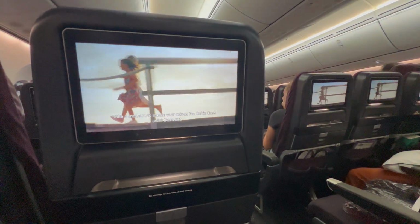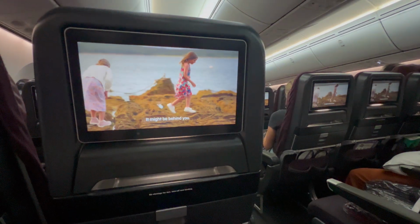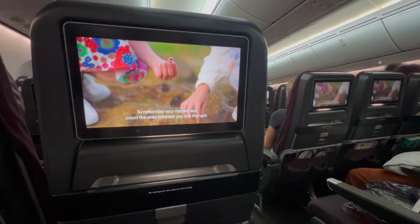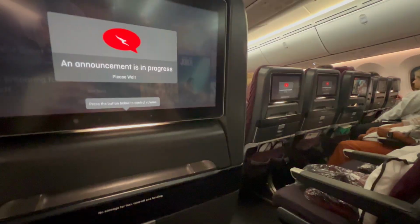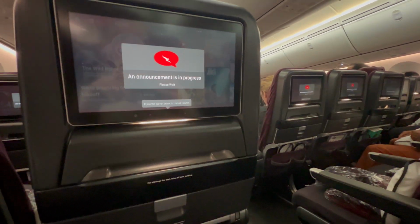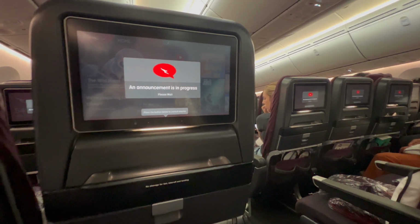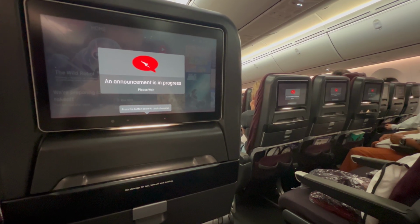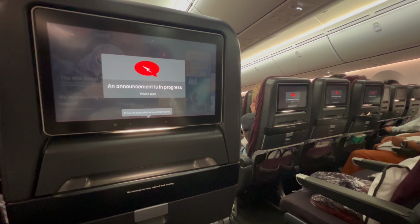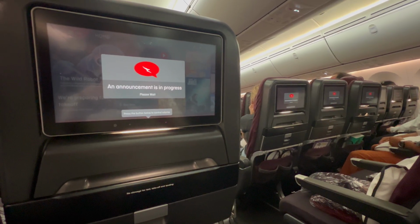Take a moment to locate your exit as the cabin crew point them out. It might be behind you. To remember your nearest exit, count the rows between you and that exit. Security administration requires that for all flights to and from the United States of America, customers are not to congregate in groups in any area of the aircraft, especially around toilets and galley areas. Your cooperation with this policy is gratefully appreciated.